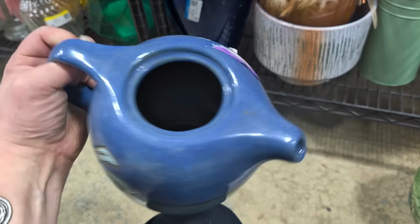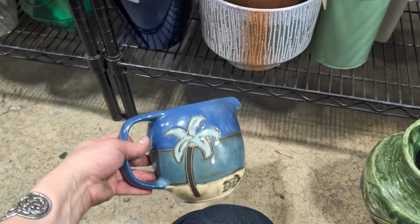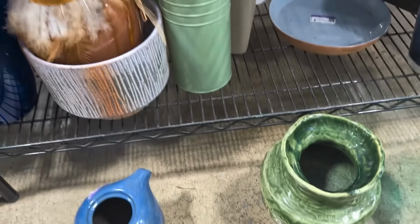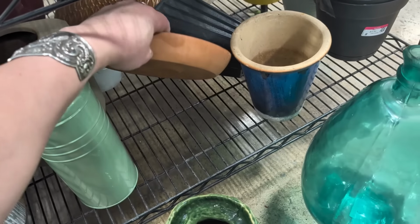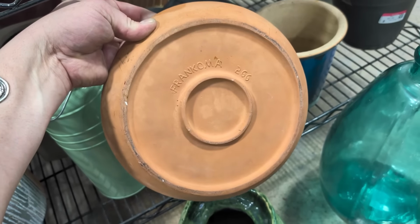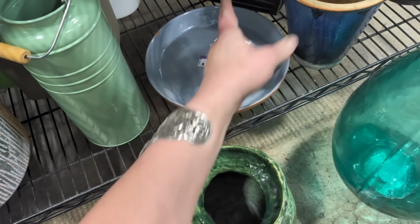But you could use it as a vase or something like that. I'm not sure if it would still have decent value without its lid, but I think we should look it up at the very least, because Mara pottery is something that I grab quite often.